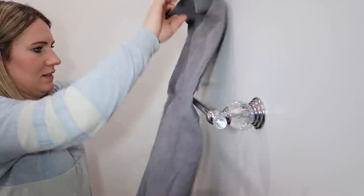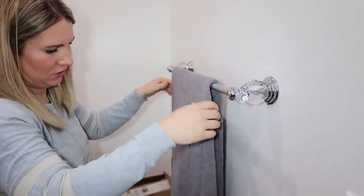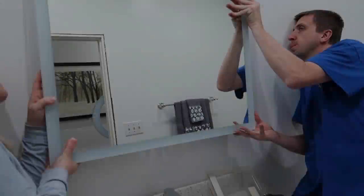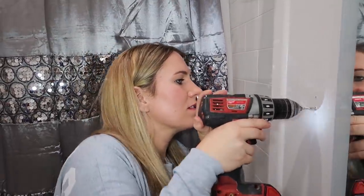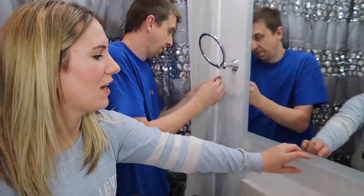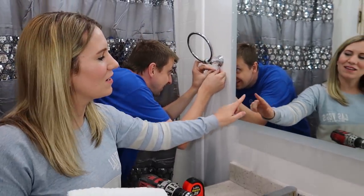So we just got the towel bar hung and it came with cute little crystals to put on the ends. Look how cute. I had to buy the most difficult mirror and it has wires on the back, so we have to get an electrician to come out and make the mirror work. But when we do, it's gonna light up this whole outer edge, and it has a little button that'll turn it on and off.